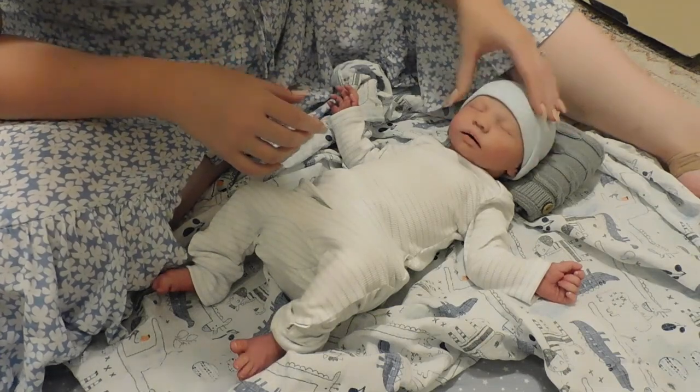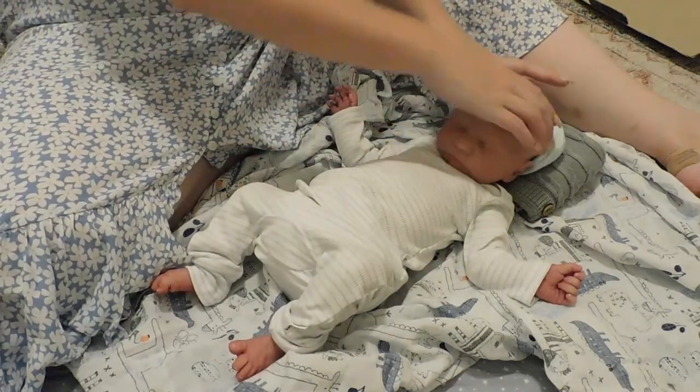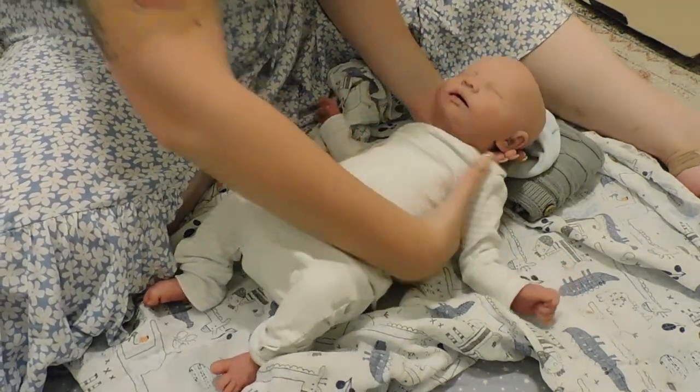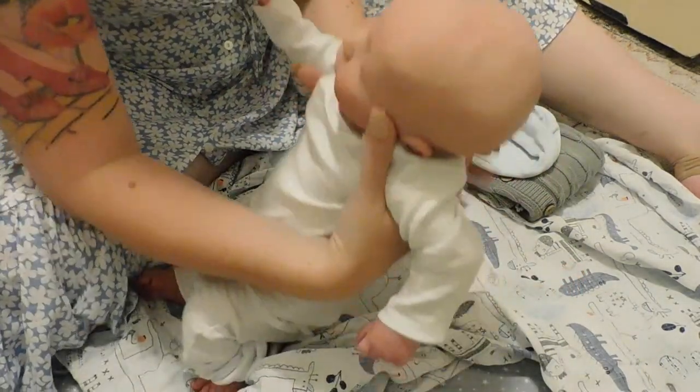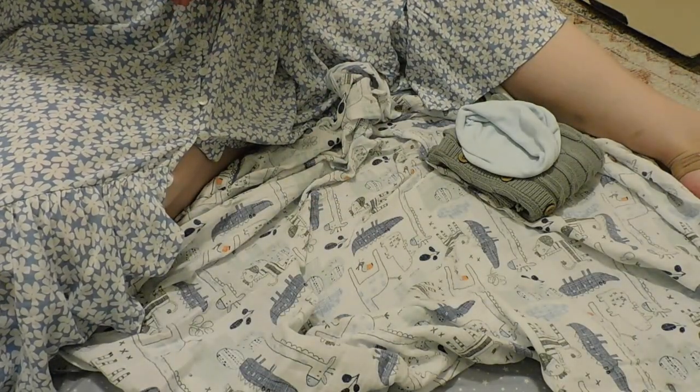Oh my god. He's got gums on the top and the bottom. Oh mate. He has no hair, but that's okay. He doesn't need hair. He's beautiful. Oh, I just want to pick him up. Oh my god. That's so sweet, boy. Look at you.